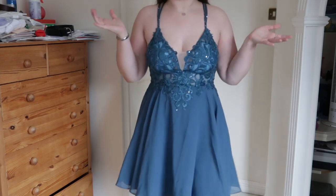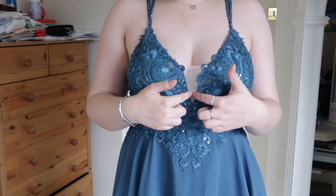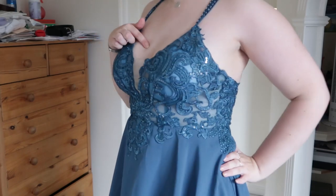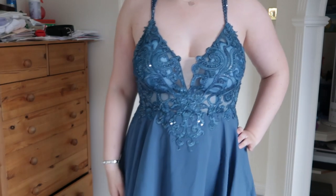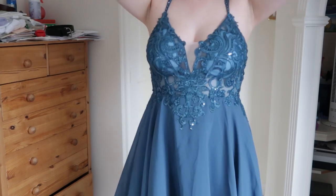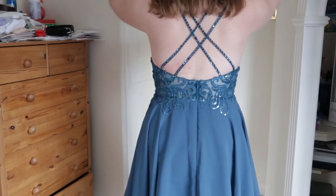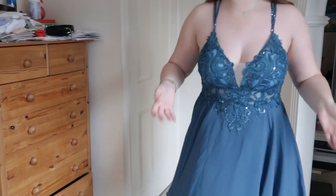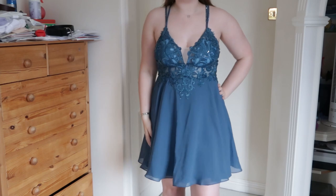The only thing that I don't love about it is this mesh insert here. I presume it's for modesty, but I think it would look better without it because it's not exactly my skin tone. But besides that, it's just so gorgeous. The detailing around here, and I'll show you the back as well. So I don't know if you can see, the straps are all crossed and they've got sequins on, and I literally love it. I cannot get enough of this dress. So the first one is a massive, massive yes for me.